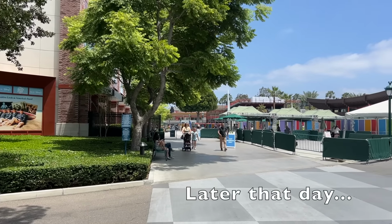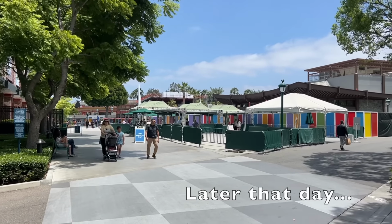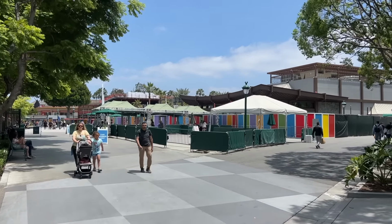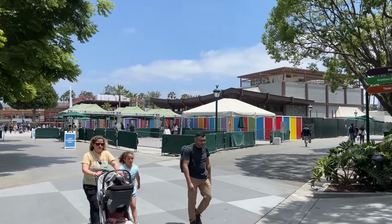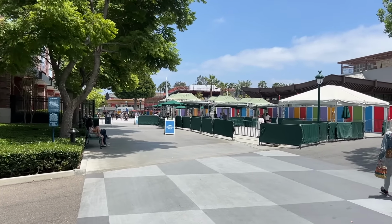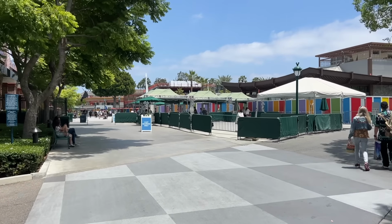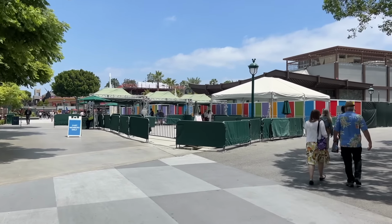I just saw on social media that Downtown Disney has a new entrance, and we're going to go check it out. This is the security area right here. If you were coming from the Disneyland Hotel or the Downtown Disney parking area, that's the security that you would have to go through. Fresh Baked is here with me, David, and he just told me that he has it on good authority that this security area is closing tomorrow. That is the day that this video will come out.